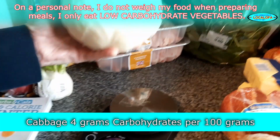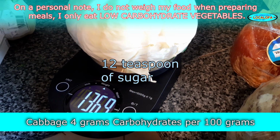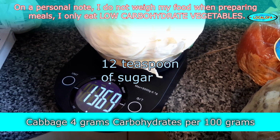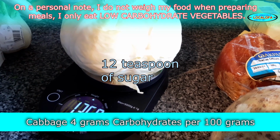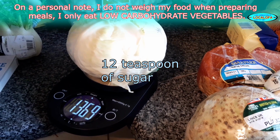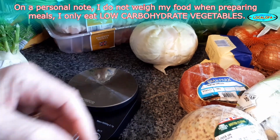Here I've got the good old cabbage. There, I think that's nearly 1.5 kilos there, 136 grams. And cabbage is 4 grams per 100. So we've got over 10. So we've got about, let's have a look, 4 grams, 40 grams. Yeah, so that's between 10 and 13 spoonfuls of sugar in there. So if you were to eat all of that in one go, that's what you'd be eating. But you're not likely to do that because we moderate our food, don't we?